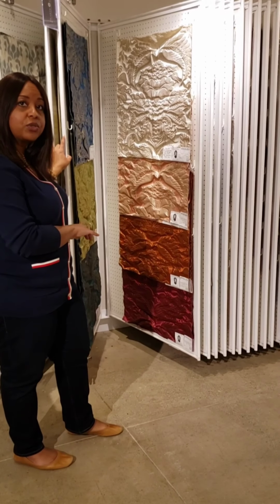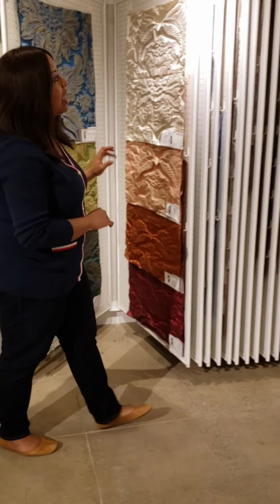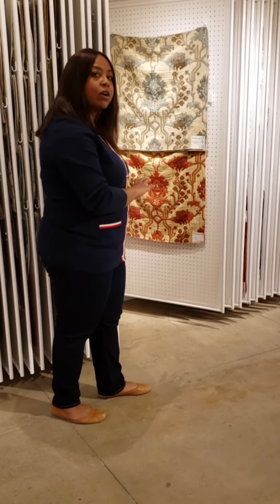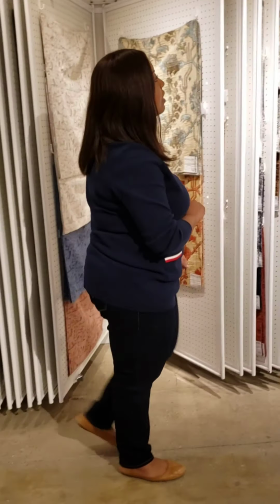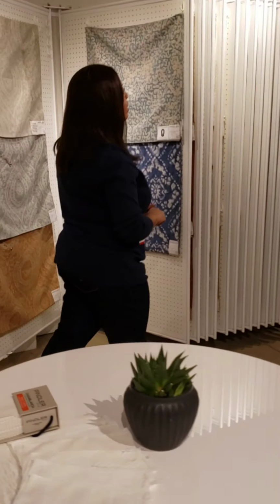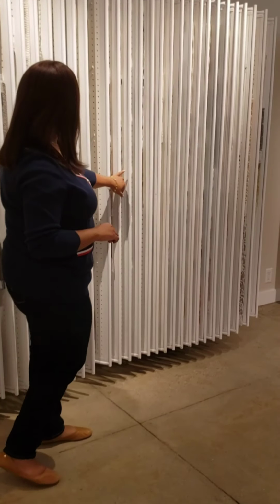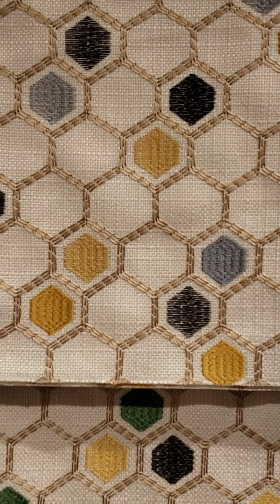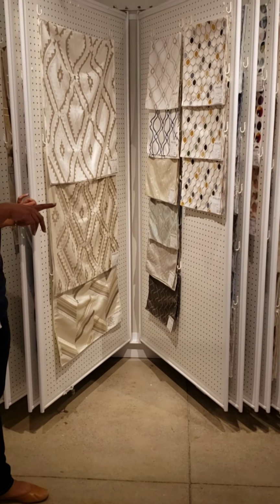some of our first castle, and as we move down, we have some of our exclusive global prints and wovens, our damask upholstery, and then down to a popular category, our embroideries. All of these are multi-purpose and upholstery weight, and we'll come back and touch on some of these a little bit later.